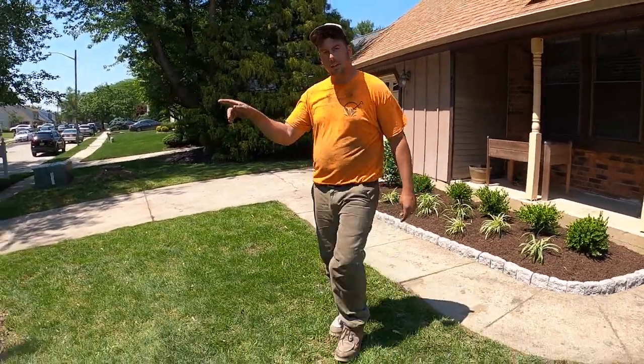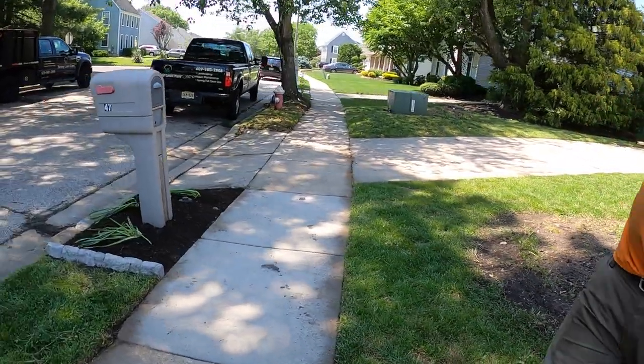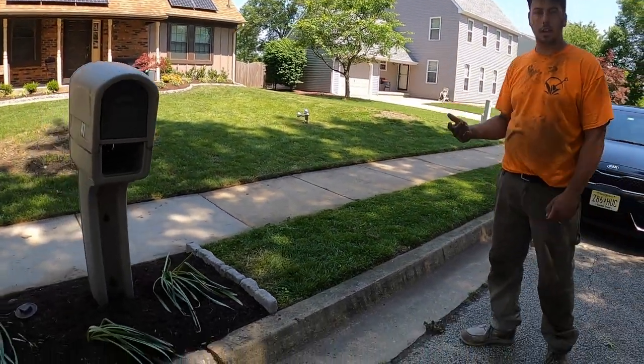Oh, wait, hold up. Let's take a look at this mailbox. Oh, yeah. We just did this to help a brother out. And the Edgestone now complements the Edgestone up there. And it's not an eyesore like it was.